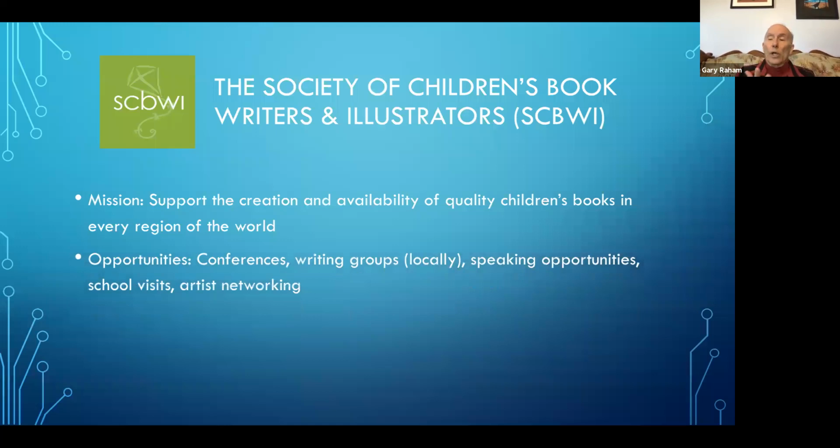However, I was a co-regional advisor for the Rocky Mountain chapter from about 2000 to 2003. Again, great opportunities with SCBWI. They do annual conferences. If you're a member, they will also try to connect you up with writers groups in your area. This is really the best way to learn how to write effective manuscripts: get in a group with other people that are roughly at your level, critique each other, and really learn the craft.